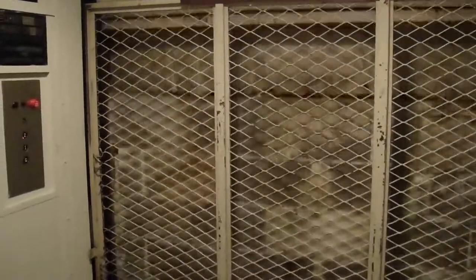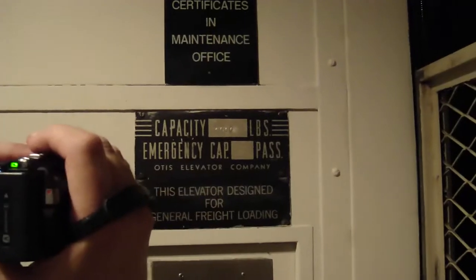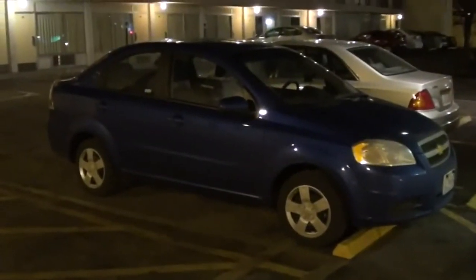A lot of space between these floors. Yep, this is a mall, remember. Let's watch the button go out. How about you send it down to the ground? Do you like the fixtures on this thing? Yes, I do. How many passengers? I can't read it. All right. There's my rental car. Isn't it cute?